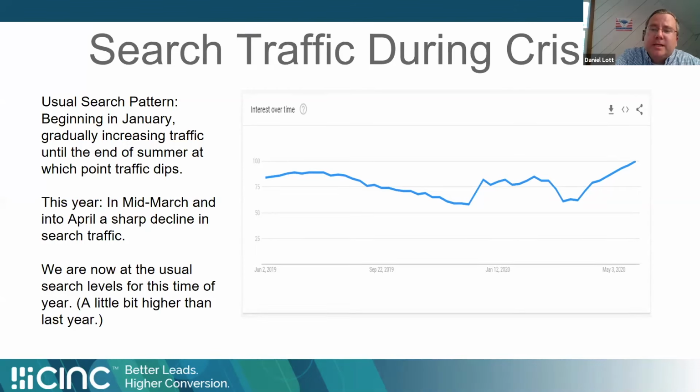As you can tell, the traffic is through the roof now. So lots of people are online at home looking at houses. In mid-March into April, there was a sharp decline in traffic, but now it is on par with last year and even a little bit better.